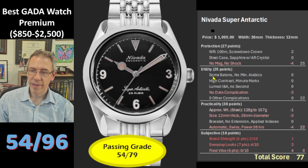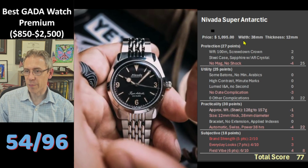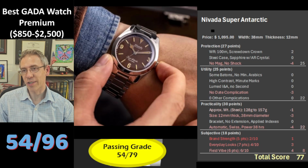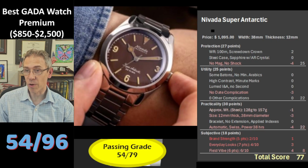Score 77. 54th place is the Nevada Super Antarctic. $1,095, 38 across, 12 thick. Another Rolex inspired watch. It's very similar hands even to the Rolex. Similar numerals to that original Rolex.